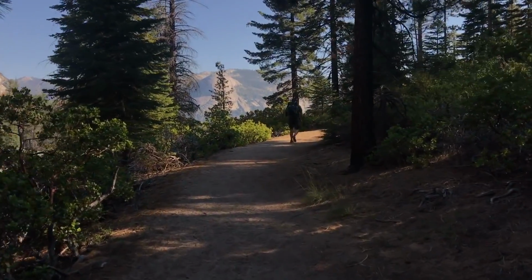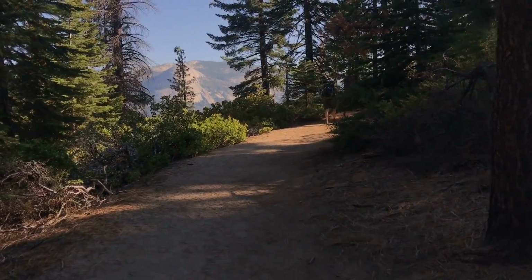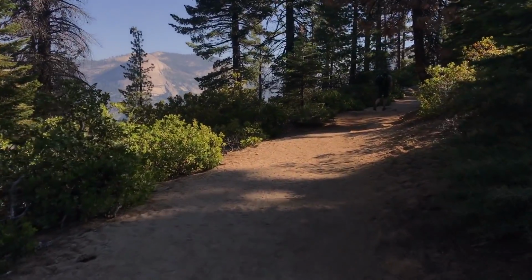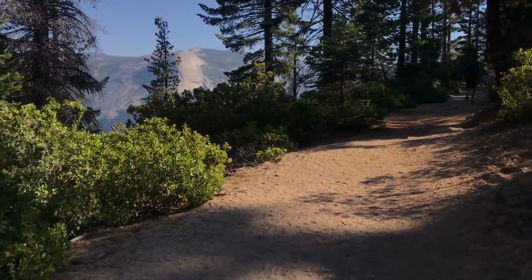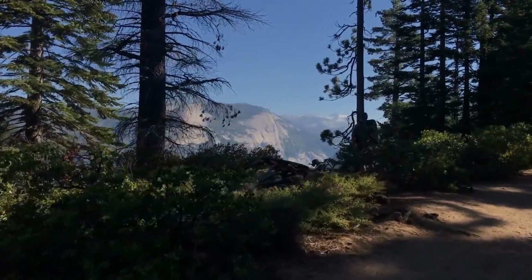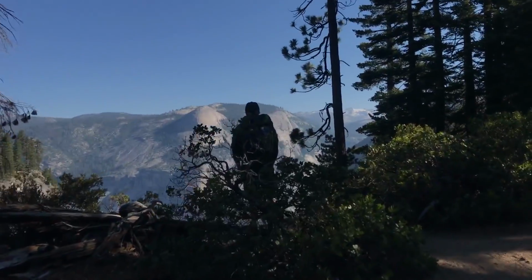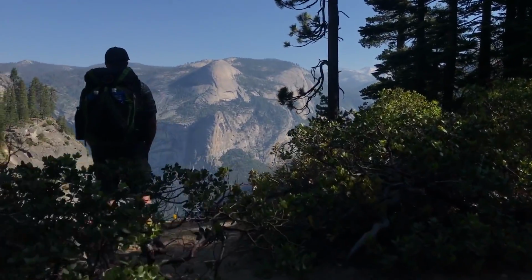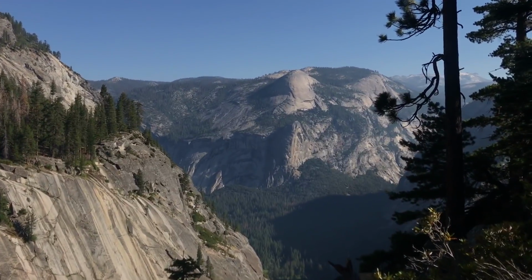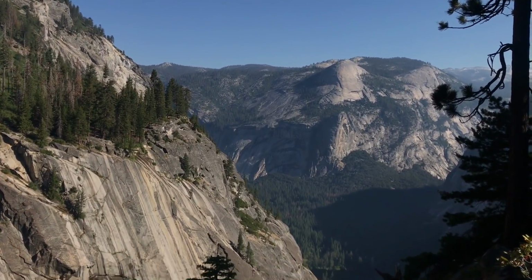Hiking up to Panorama Point was an awesome way to start the day. The trail was smooth and the views got bigger as we climbed. It was amazing. See the arches? Yeah.